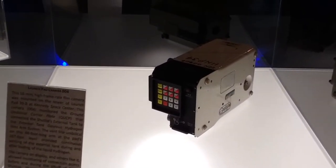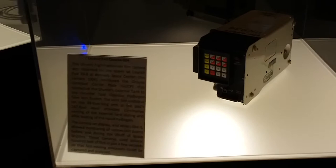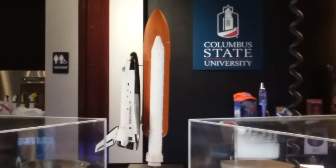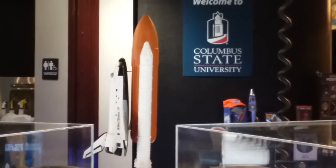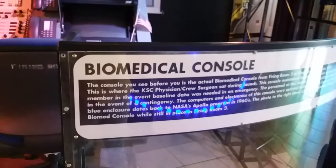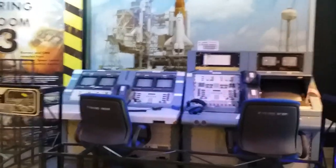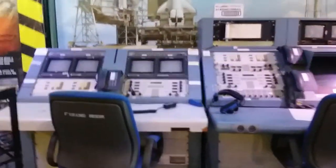And if you look inside, they would sit down in the middle of the cart. This is a launch pad camera that would be out there and film certain launches. This is a biomedical console. Over here they're giving a description as to how it works. They have folks sitting there talking to the astronauts. This is the biomedical console.